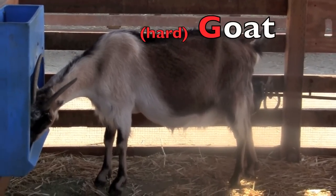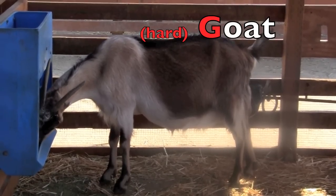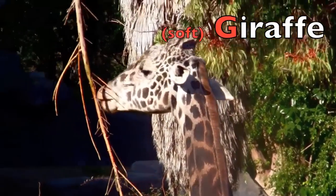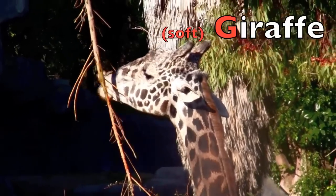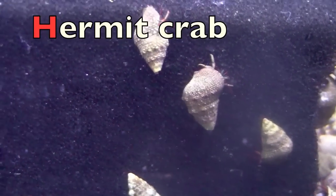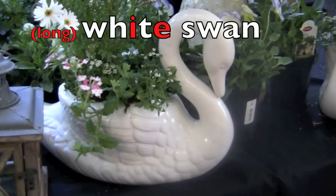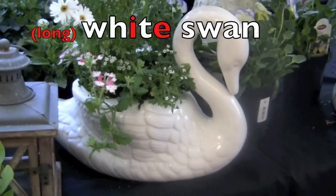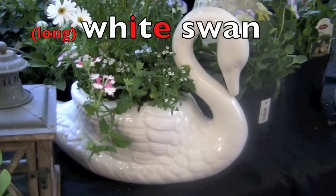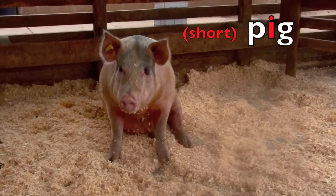Boys and girls, the letter G has two sounds. The hard sound is g, g, g, g, goat. The soft sound is j, j, j, j, giraffe. Hermit crab. Long I. I, i, i, i, white swan. You see the E at the end? The E signals the I to say its long sound. Short I. I, i, i, i, pig.